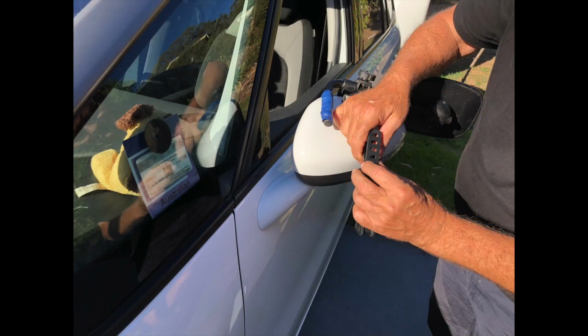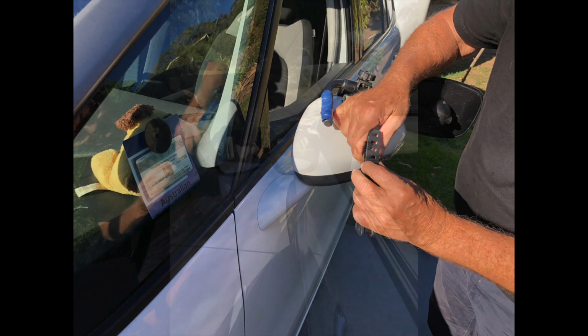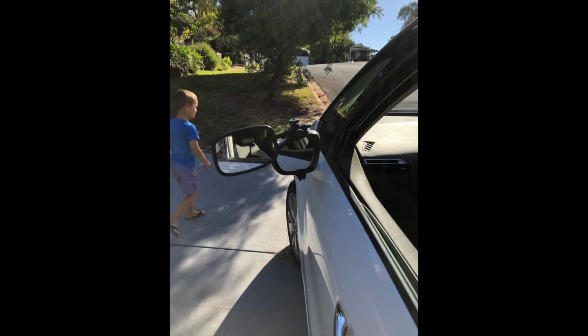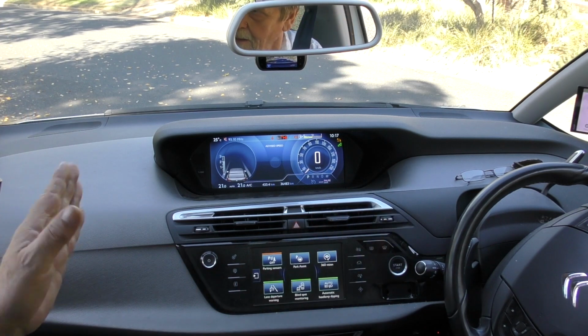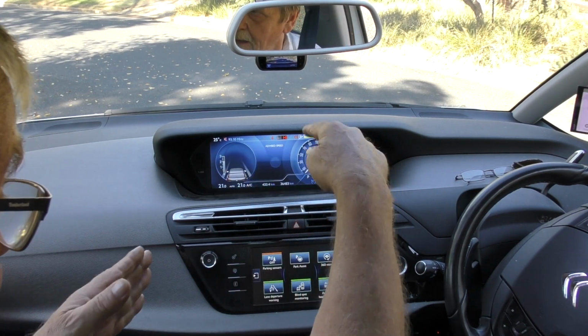out. Because the caravan is wider than the car, we need to attach extended mirrors which connect to the existing mirrors by means of rubber straps and suction cups. You can see here that once it's installed, you can still use both mirrors, but the outside extended mirror gives you a wider view.